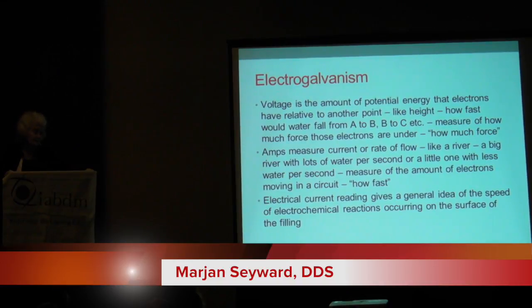So the electrogalvanism, that's an important facet. Voltage is the amount of potential energy that electrons have relative to another point, like height. It would be how fast water would fall from point A to point B, or point B to point C. It is a measure of how much force those electrons are under. Amps measure the current, and it's a current or rate of flow like a river. So a big river can flow fast and release a lot of electrons. A little river flows smaller, and those electrons move more slowly in the circuit. The electrical current reading gives a general idea of the speed of the electrochemical reactions occurring on the surface of the filling.